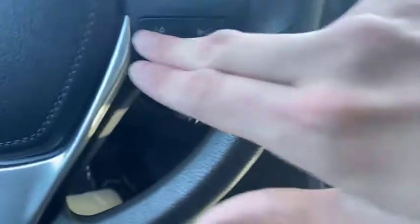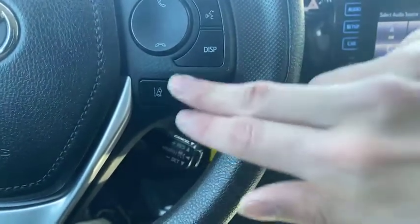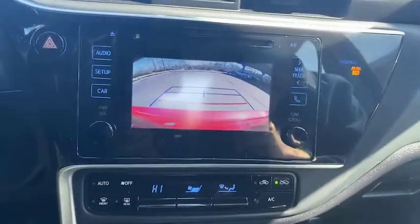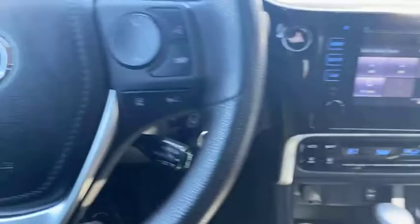Our lane keep assist, the warning right here as well. And then our forward collision sensor right there. It's gonna let us know if we're getting a little too close in front of someone. Here too, rear view backup camera. Crystal clear photo here. Works pretty nice.